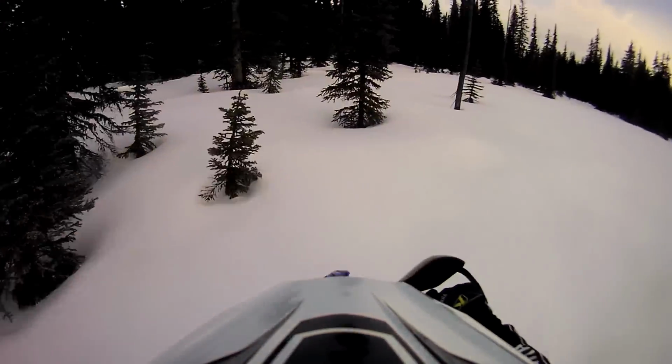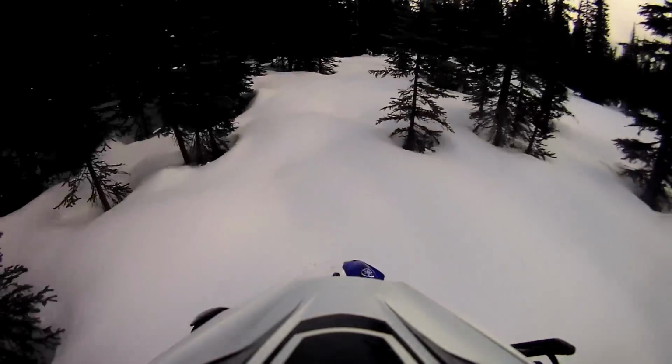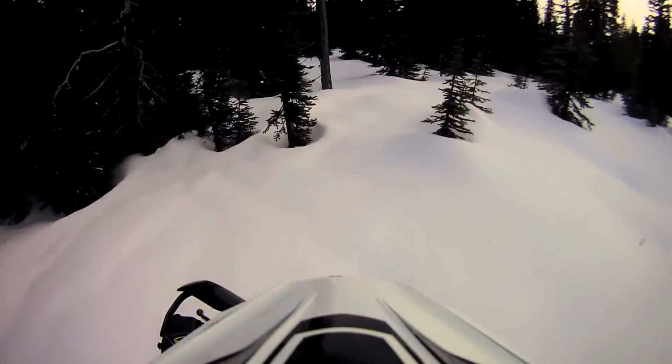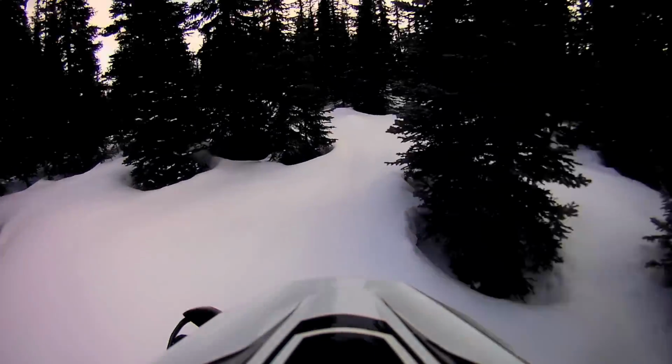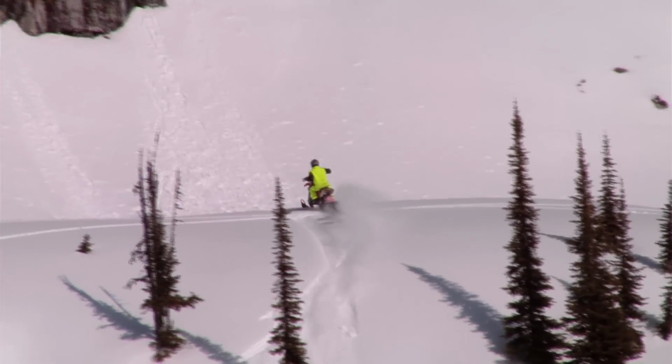You're down on power on the whole machine compared to a snowmobile, but the actual design and layout makes them super efficient and have an amazing amount of traction, and that's what really sets them apart, is handling and traction. Makes it easier for the consumer to ride and ride technical terrain.